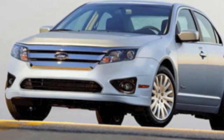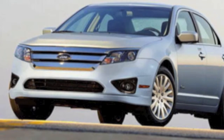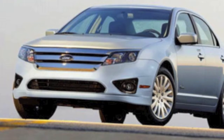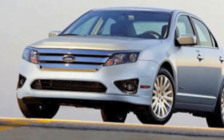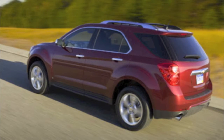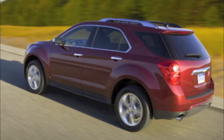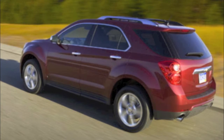The second one is the Ford Fusion Hybrid, which has 41 miles per gallon on electric and 36 miles per gallon on gasoline. It costs $30,000 and is just your standard sedan. And the Chevy Equinox has 43 miles per gallon, and it is the same for gasoline. It is $27,000 and it's your van.